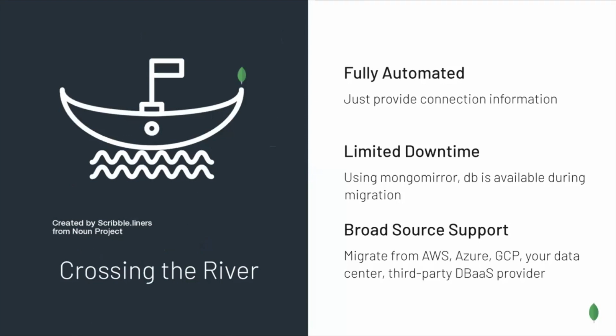Atlas's live migration is a fully automated service that just requires a few pieces of connection information from you and will take care of the rest of the process. There is limited downtime during this process. The only downtime your application will experience is during the cutover period, in which you switch over writes to the new hostname. Lastly, live migration supports a wide variety of use cases, helping you migrate no matter where you're coming from or how much data you have. For example, even if you're currently hosted in one cloud provider, you can migrate into Atlas to any other cloud provider of your choice.